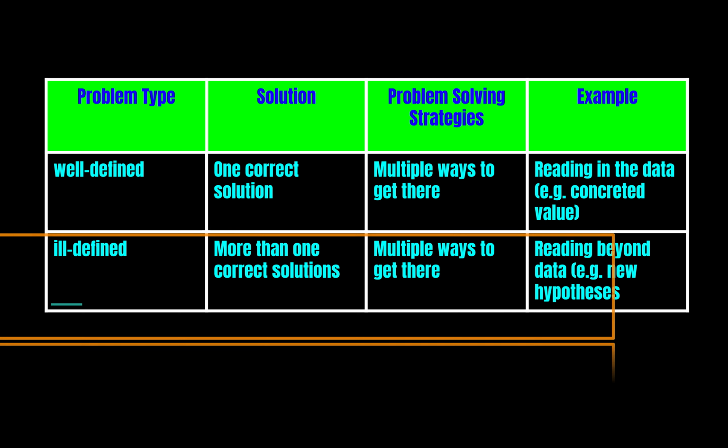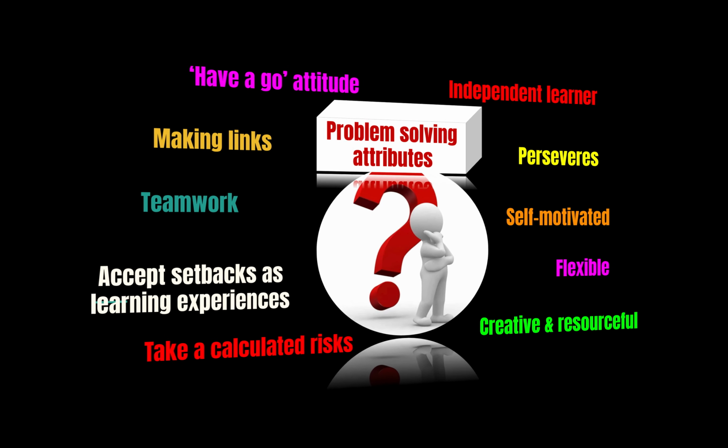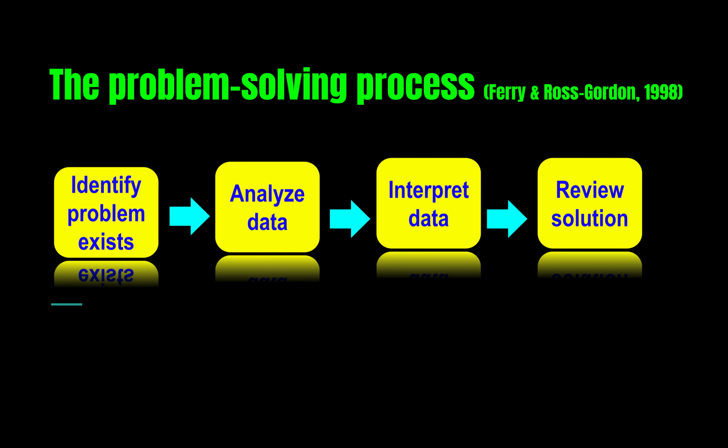Okay, now in our everyday life, work problems are often ill defined. And so, welcome to this new information that everyday work problems are often ill defined. So, the more we really have to understand how to address these problems. Okay, so let me go back to the two slides that I skipped, but at least I have preempted the contents of the next two slides.